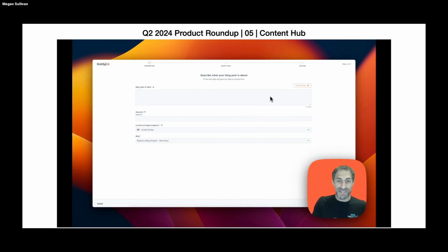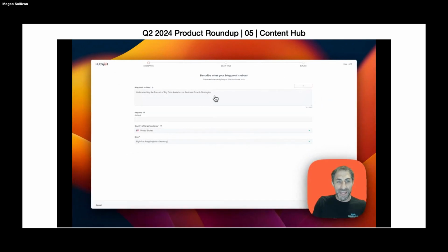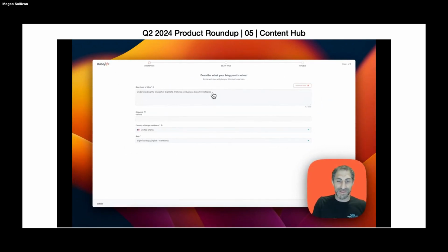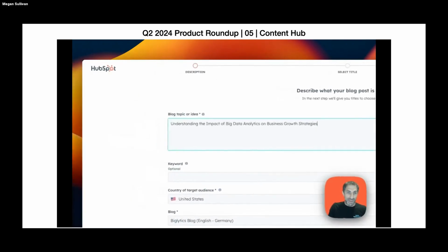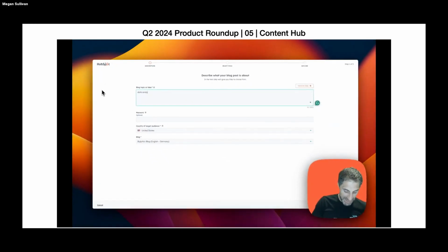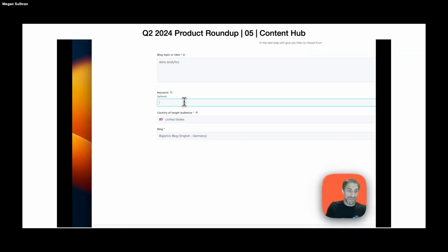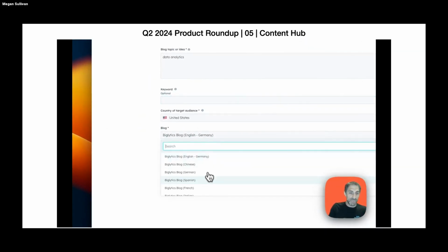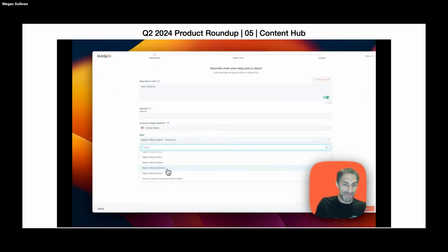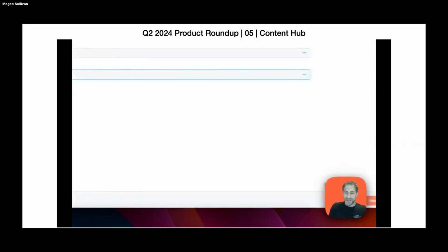And the first thing is like, hey, maybe I don't know what I want to write about. And if I don't, I can just click this generate topic ideas, and it's going to give me a topic right there that I can write about. If I just have a general idea of what I'll talk about, so let's say I just want to talk about data analytics, maybe I can give it a topic. I can also give it a specific keyword. I can tell it what blog specifically I want to write it for. So in this case, I just want it for our English blog here. I'm going to click next.